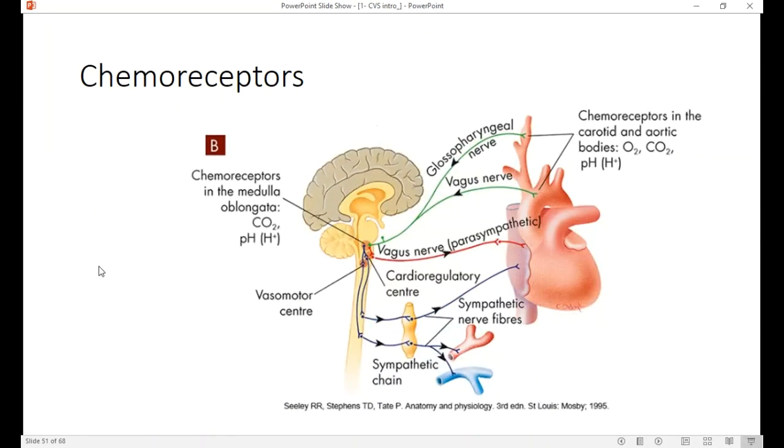Chemoreceptors are another type of receptors. As the name tells you, they detect chemical changes in the blood. What sort of chemical changes do you think they'll be picking up? Oxygen content in the blood, CO2 content in the blood, and pH of the blood. These three will stimulate chemoreceptors. If oxygenation is falling, you need to increase your heart rate and blood pressure so that you supply more oxygen to the body cells. All right.